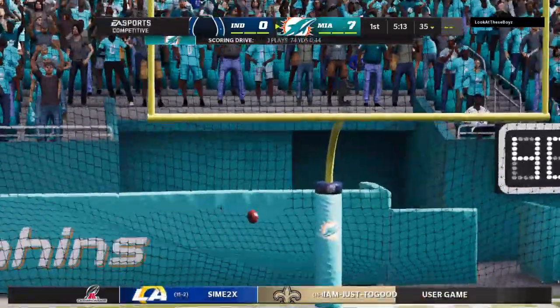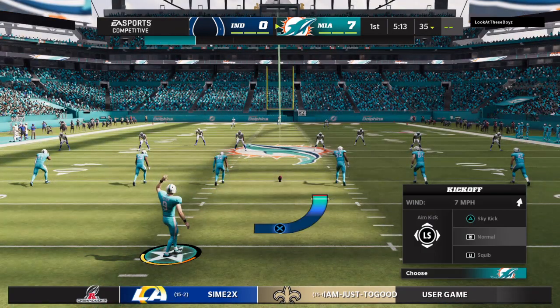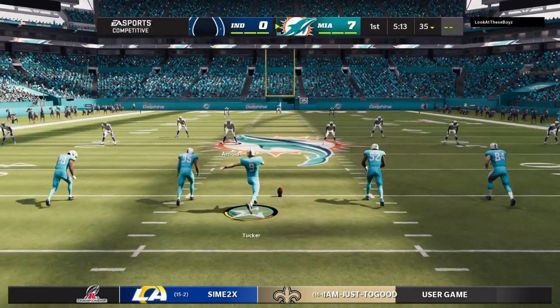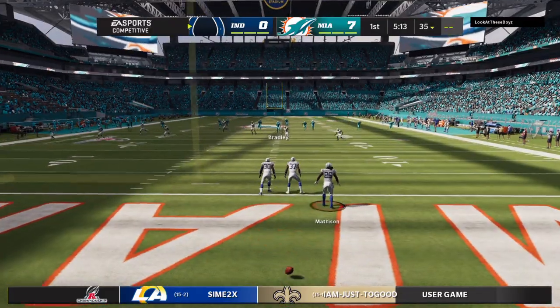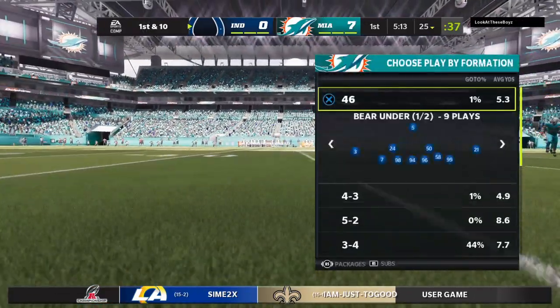Tucker able to connect on the extra point, and it's now a 7-0 game. Tucker now to kick it away following the touchdown. And that one will bounce out of the back of the end zone, so we will start here at the 25.